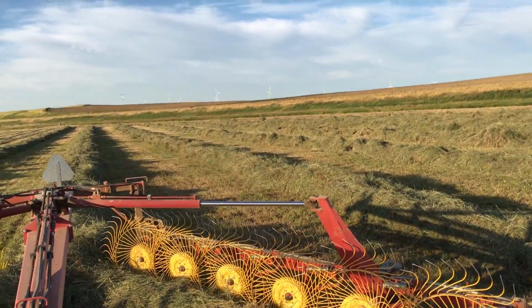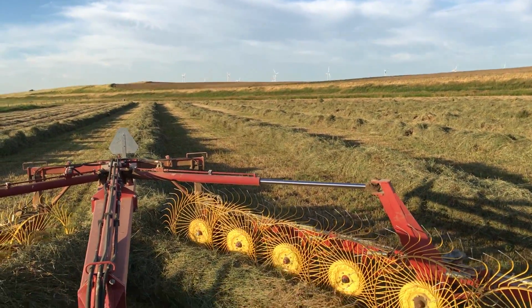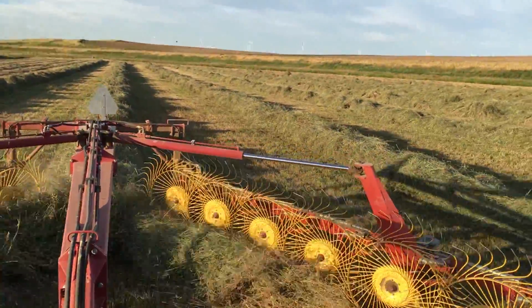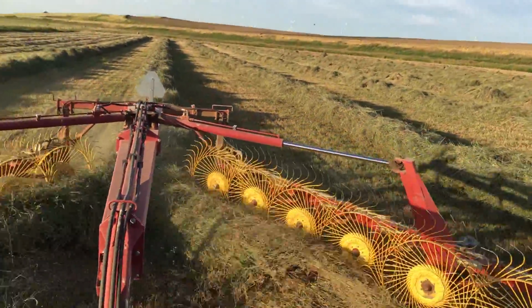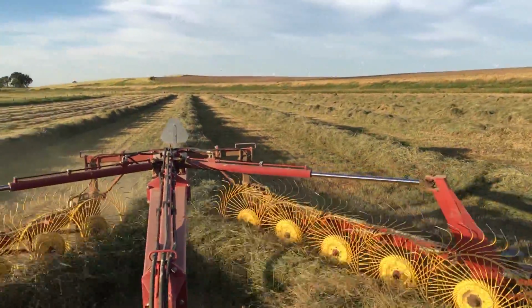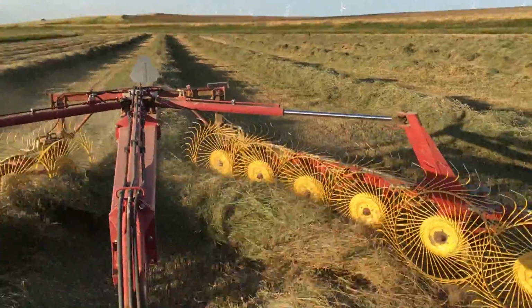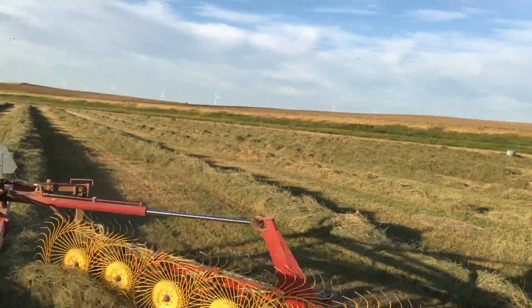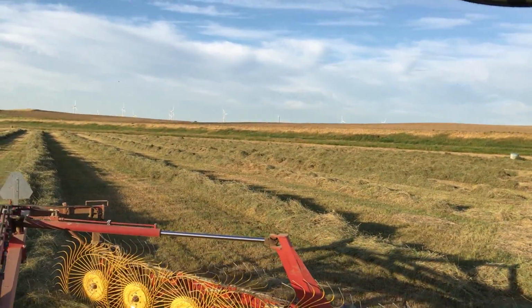You'll lose your lunch. You go about 5 miles an hour and all you do is bounce. But it's so rough out. Anyhow, that's pretty beautiful. It's a nice fine stem grass. They don't make it much better than that.